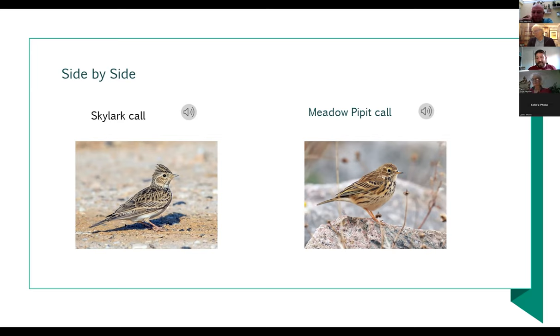Another really good way is to just stop and scan. Stop and scan, and you'll see two, three, four skylarks coming up out of the crop. And typically, if you've scared one and it's chirruped quite loudly and started singing, that will normally prompt another one to sing.